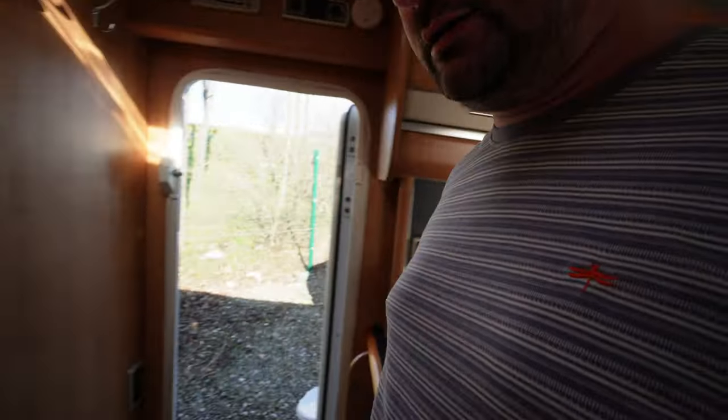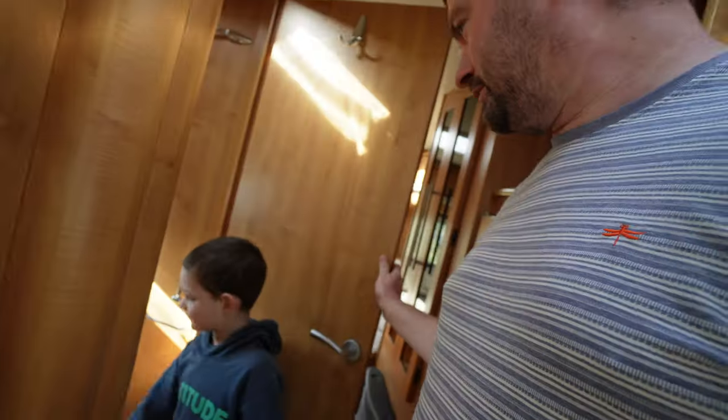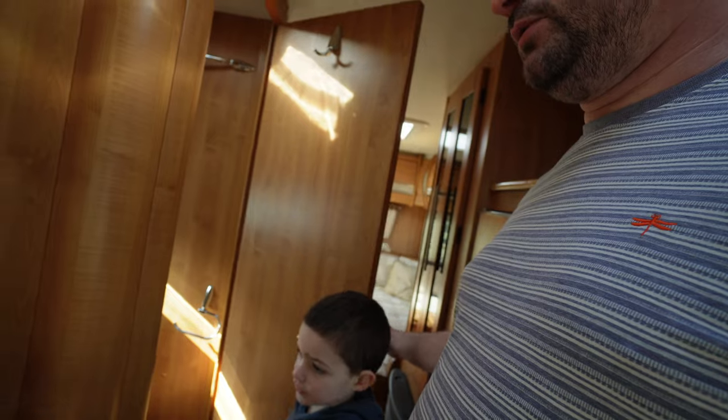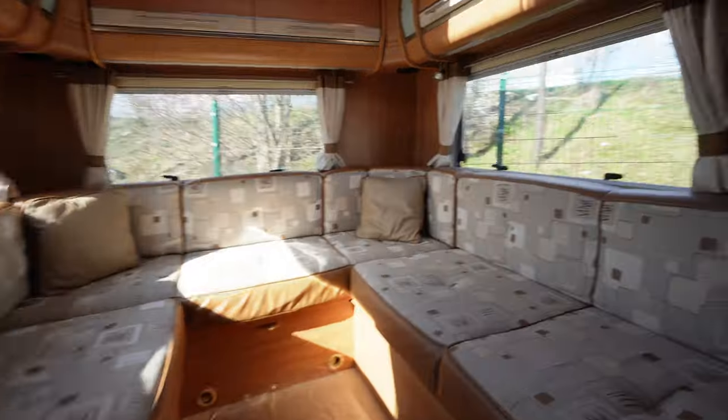But then up this end, what have we got, Ethan? We've got a toilet. It says don't use. Also, shower. Shower as well. Cool. And then this huge sofa area. It's massive. What do you think, Ethan? Good. Yeah, this one's big. This one's massive. I love the separation between the front and the back.